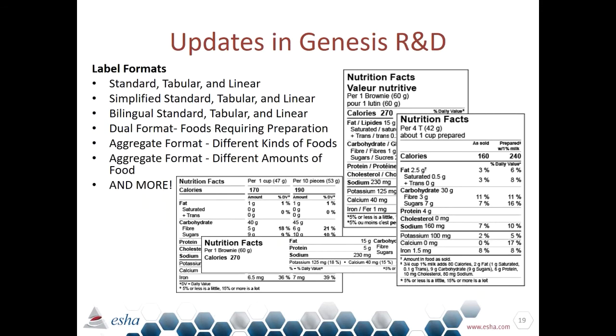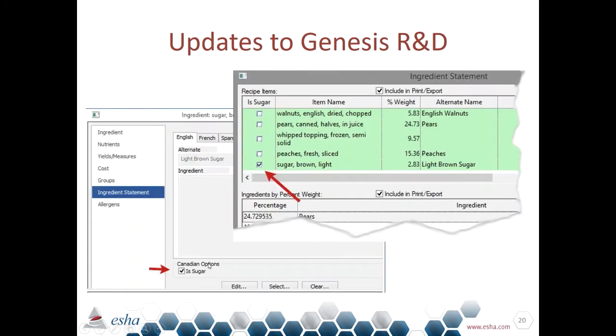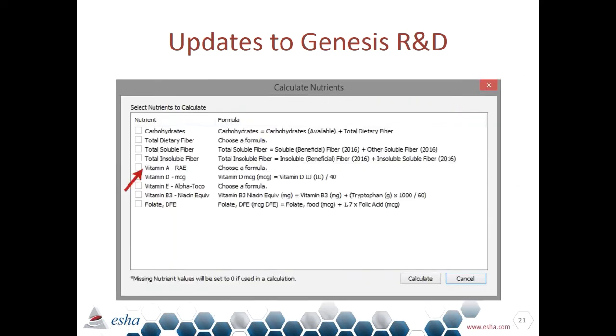Here are some images, and Ben will go over this in more detail, but I wanted to show you a little bit about what Genesis can produce. So here are some of the different nutrition fact table formats that we have: the standard, the tabular, bilingual. We have an aggregate area. We also have an area which Ben will show in regards to sugar. So he will dive into how Genesis 11.3 accounts for sugar items in the ingredient statement. Lastly, Ben will also talk about the auto calculator, which could help us convert nutrients. At that point, I'm going to hand it over to Ben to show us a little bit about Genesis.